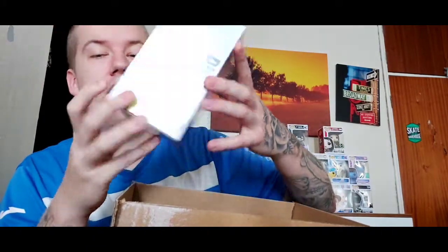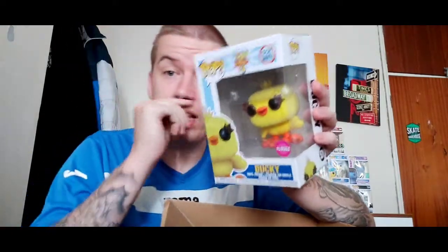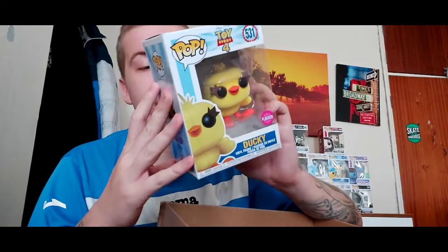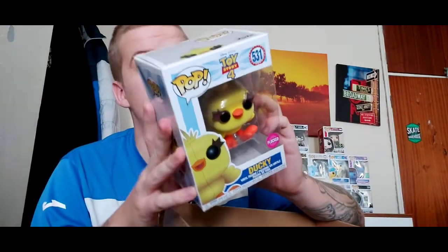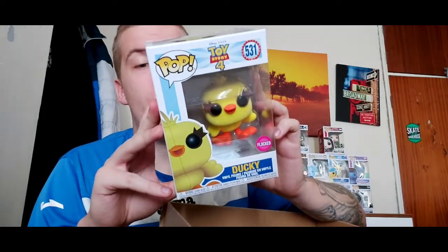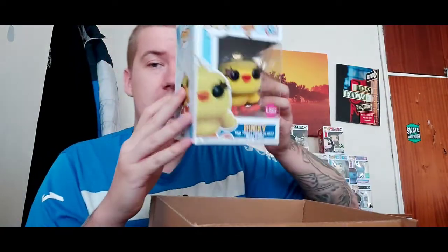Then the one that I can actually see is Toy Story Ducky, and it is actually the flocked version, so that is always a bonus. The flocked one I have already, so I am aiming to get a few more from Toy Story 4, because I do have some that I need. Funnily enough, the cheapest one that I need is Combat Carl Jr. I think I might need the Alien and Bo Peep. I think maybe Bunny, but nonetheless we have Ducky flocked.